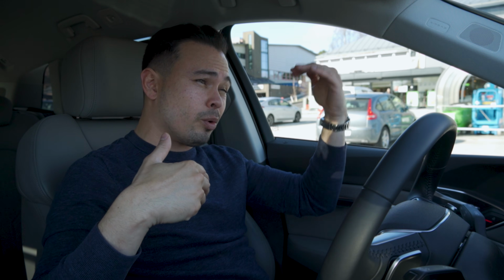So that was the comparison between the ID3 and the Model 3. I just wanted to put it down for you guys. So for people looking at any of these cars, you may be at the top tier ID3 and looking at a Standard Range Plus, and maybe comparing those two cars. It's nice to know what the positives and the negatives of each of these cars are.